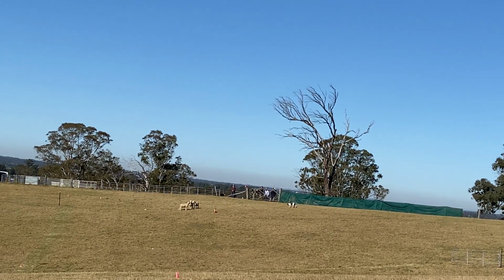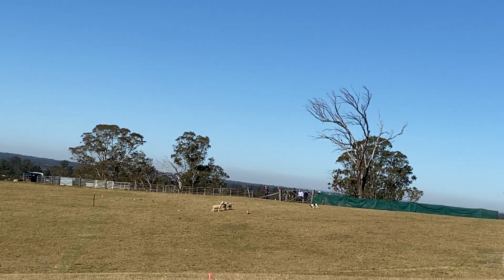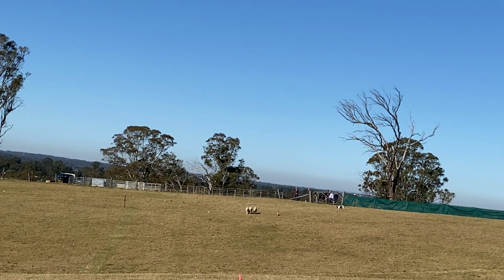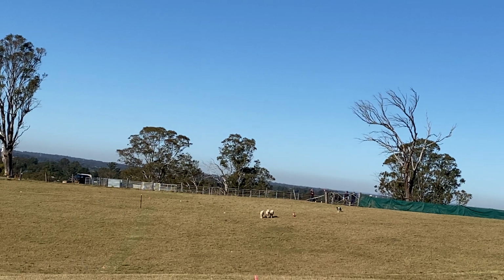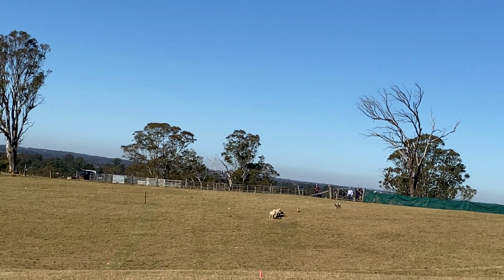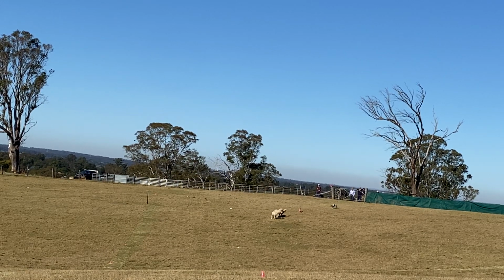So just that cast was just a smidge short, so it cost a point. It's a bit like the discussion we had around the pen. It wasn't a great position.